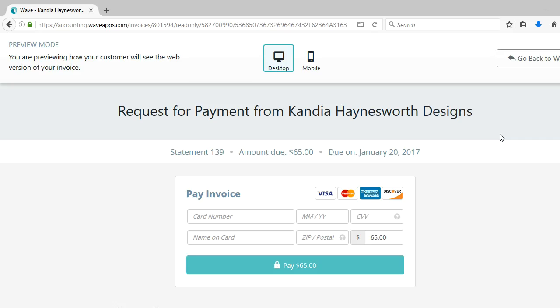Payment methods accepted at Kandia Haynesworth Designs are Visa, MasterCard, American Express, Discover, and cash for point of sale or face-to-face transactions. Customers can use their credit cards to submit payment for electronic invoices and their debit cards too, as long as it has the Visa or MasterCard logo. The electronic invoice sent by CandiaHaynesworth.com is a summary of what the customer and I have discussed. It is the agreement for my embroidery services and a payment arrangement for the customer.